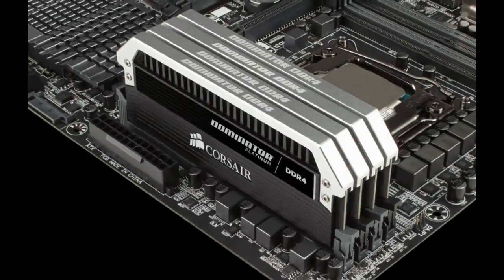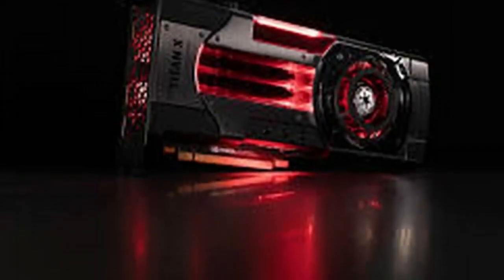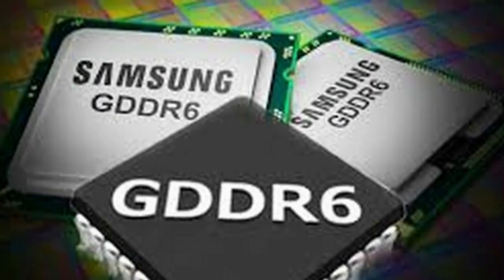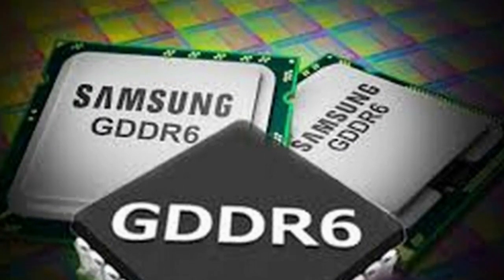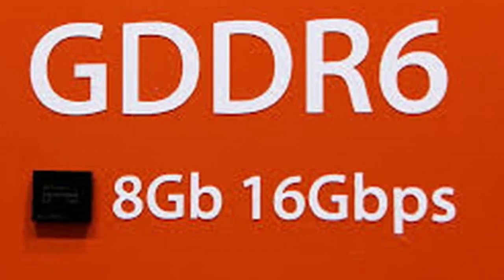DRAM usage. With its record revenue, Samsung now holds the title as the world's biggest memory chip vendor after it unseated Intel from the spot. Its new 16GB GDDR6 is poised to take over 8K displays, virtual reality, graphics processing, and gaming.